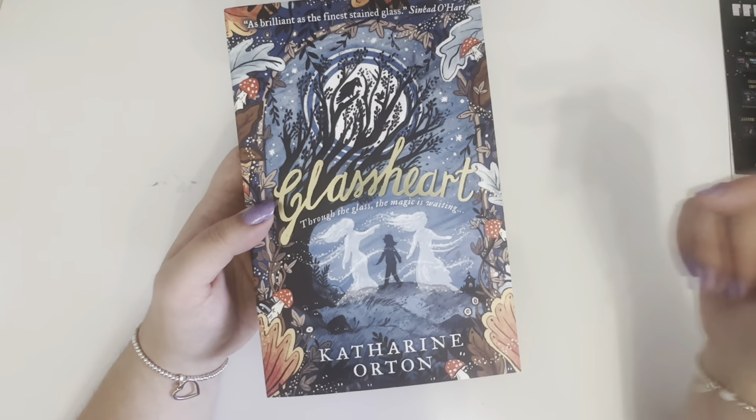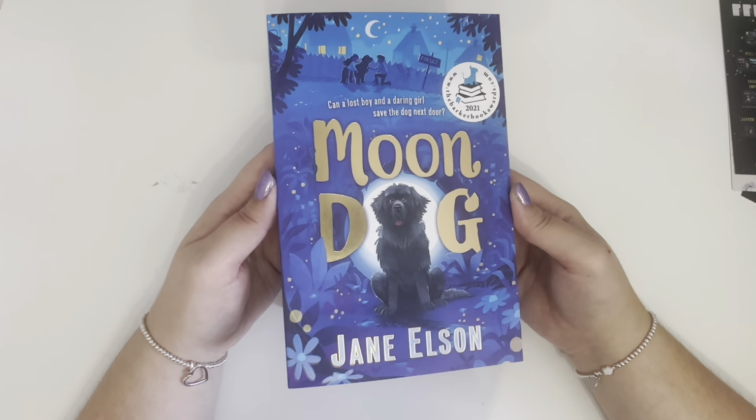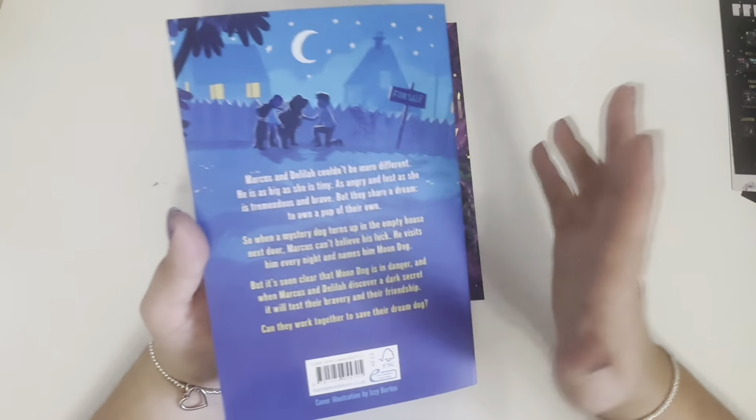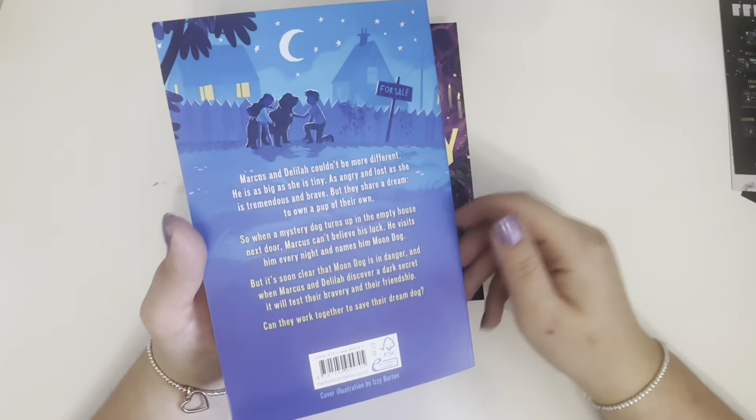I picked up Moondog, which I kept putting back down, but then looking at this dog, it looks a little bit like our old black lab. Not a lot, just the smallest amount that made me guilty that I wasn't buying the book. I know it sounds ridiculous, but I'm just going to read it and I'll take that one into school if it's appropriate. As I say, sometimes you have to read them first.